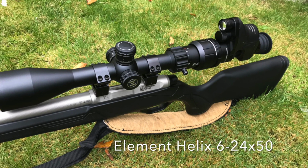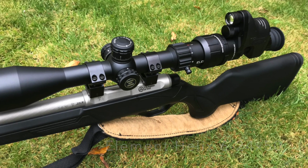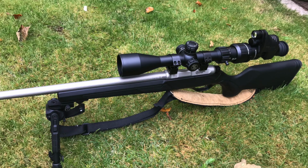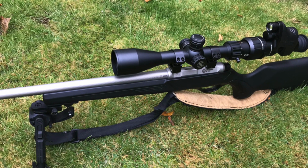And for what it is, it's a brilliant bit of kit and it really does the job well. And if you do spend a bit of time setting it up, you can get some really clear scope cam footage from it.